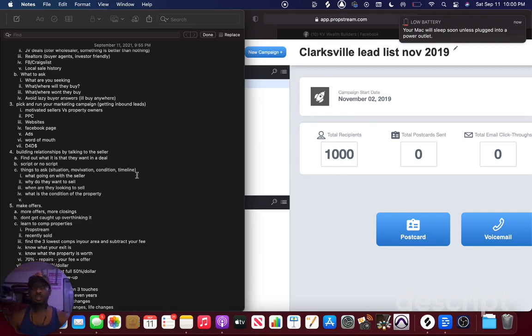Condition. What's the condition of the property? I need to know what condition the property is in so that I know what offer to make you. I can't pay you full price for a property that is a 2-1 in the bathroom, the tub's falling through the floor and whatever. I need to know the condition of the property.